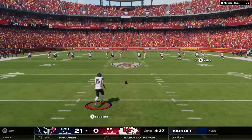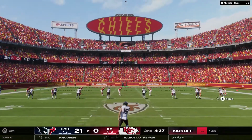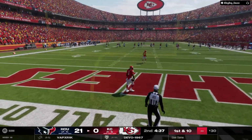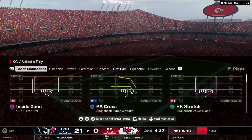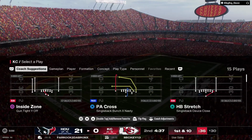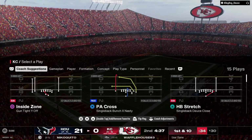And so after the touchdown, here's Fairbairn to kick it off. This kick is fielded in the end zone, but no move to bring it out. It's a touchback, and that ball will come out to the 30-yard line.